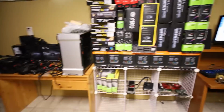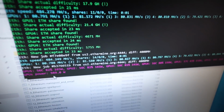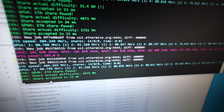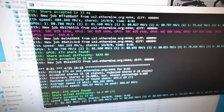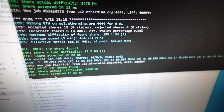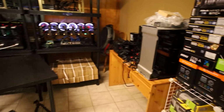Let's go check out the hash rates again. Yeah, it looks like it's finding some shares, so I think we are okay, my friends. This Radeon 7 rig is mining 80 to 81 mega hash. The temperatures look to be okay as well, 56 degrees. Just started. Okay, all right, I'm gonna let that go for a while. I'm sure it'll be good.